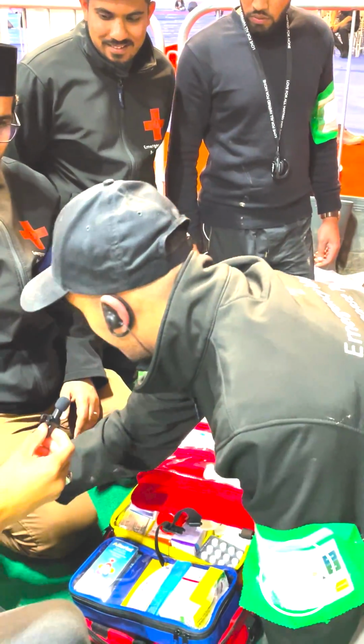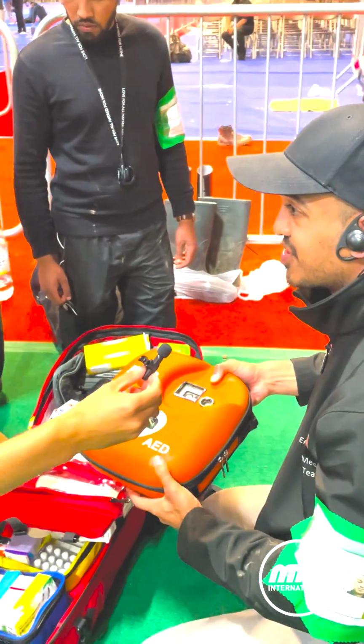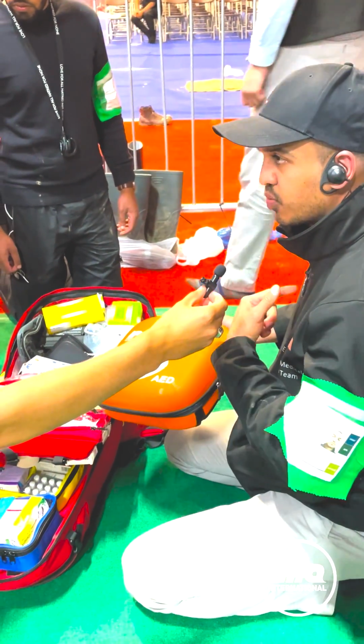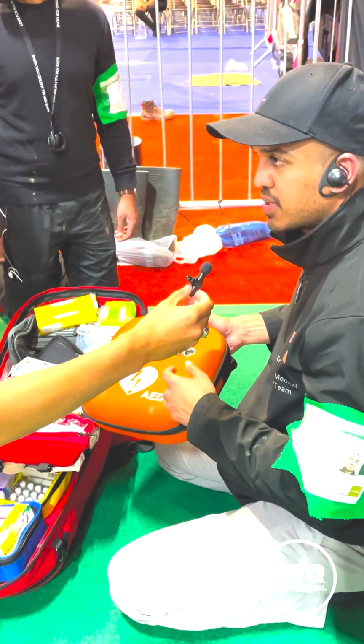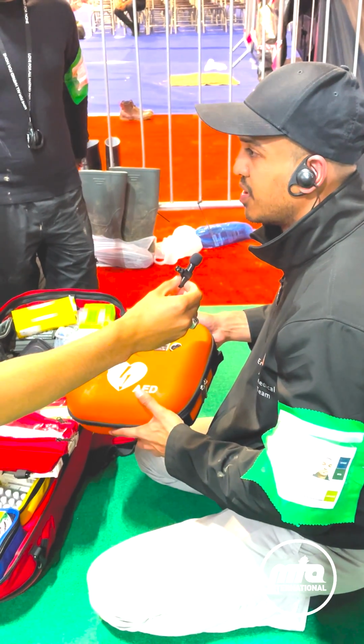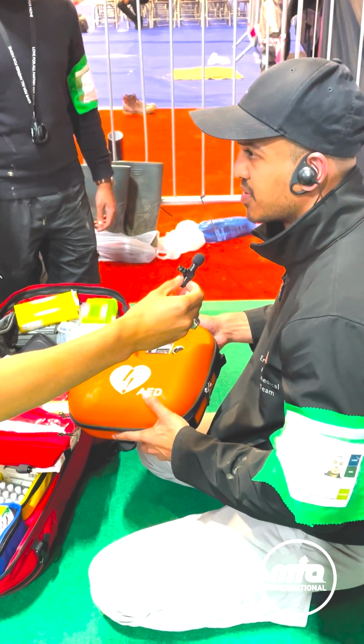Past that stage, we've got something called an AED, which is essentially a defib. So if your heart were to stop, this is a device you connect with pads, you check what the rhythm is, and it will shock you according to what the rhythm is. It's a vital bit of kit. Hopefully we don't need to use it. We need to be prepared for all circumstances.